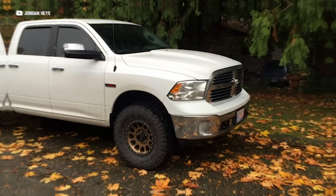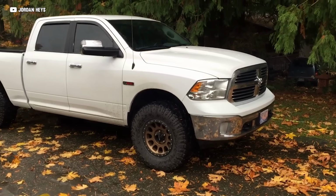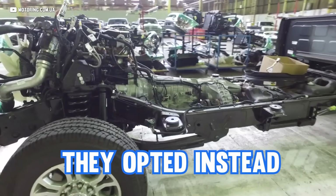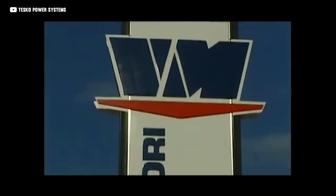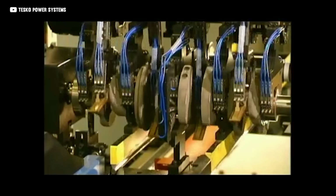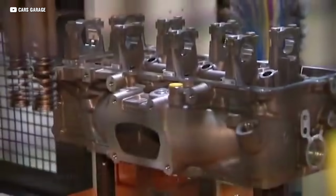The Ecodiesel. This is an engine that's had a turbulent history. When the Chrysler Group set out to plunk a diesel engine in their smallest full-size pickup, instead of going with their long-term partner Cummins, they opted instead to use an engine builder they'd also been working with for their Jeep products, VM Motori. The Italian-based engine maker has a long and storied history of building actually some really great powertrains that's rooted all the way back in 1947. VM knows how to build an engine properly.